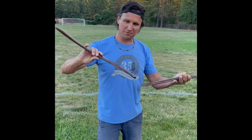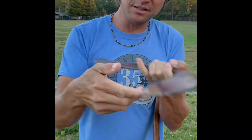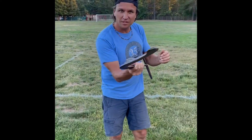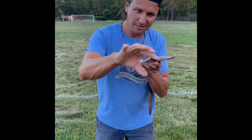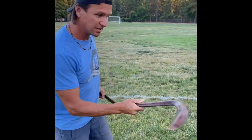Test flight of my throwing sticks after they've been refined and designed here. I actually made this like an airplane wing to be thrown this way. Even though I've heard traditionally you throw this way, I designed these with the parabola, the airplane wing, that way. So here we go with a little test flight.